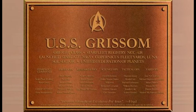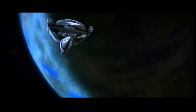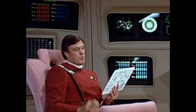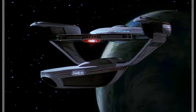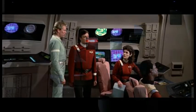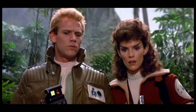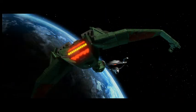The USS Grissom NCC-638 was a 23rd century Federation Oberth Class starship operated by Starfleet in 2285. This science vessel was under the command of Captain J.T. Esteban. In that year, the USS Grissom transported Lieutenant Saavik and David Marcus to the Genesis planet in order to conduct scientific studies on the newly formed world. The Grissom came under attack by a Klingon bird of prey and was destroyed.